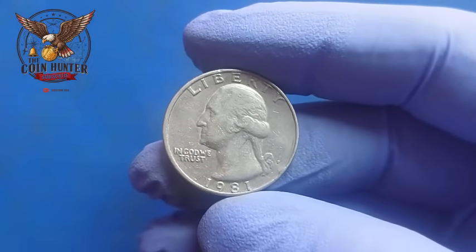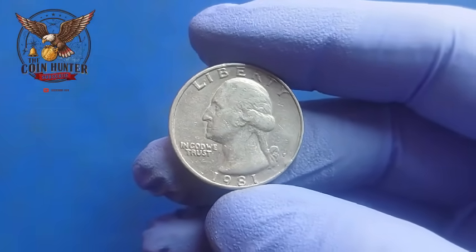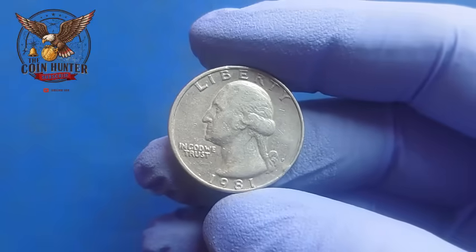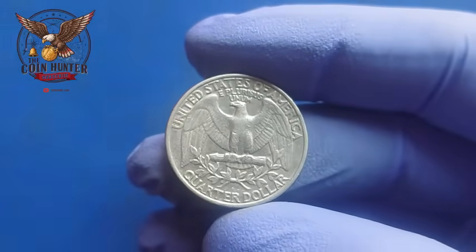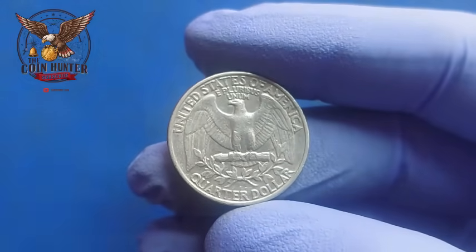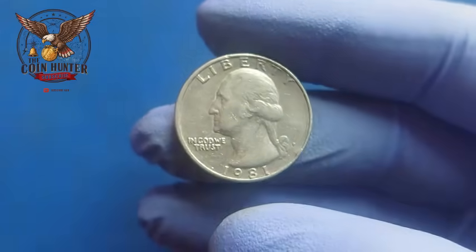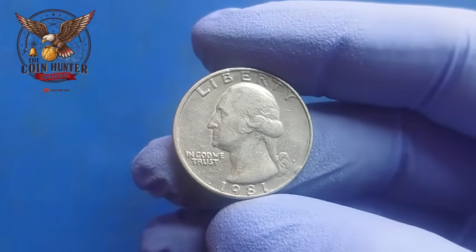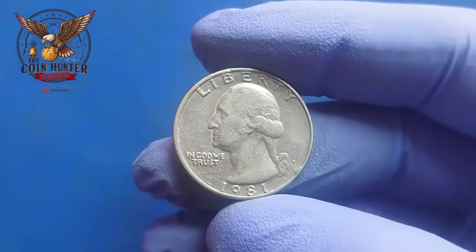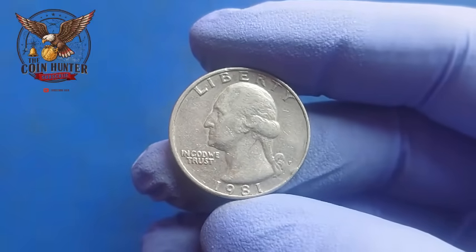Only 12 specimens of this incredible triple error are known to exist, and all of them apparently came from the same minting incident before the press was shut down and the defective coins were supposed to be destroyed. But clearly, at least 12 of them escaped into circulation or were smuggled out of the mint by an employee who recognized their uniqueness. And those 12 coins have become the most sought-after Washington quarters in existence.